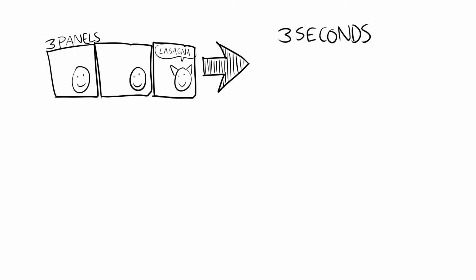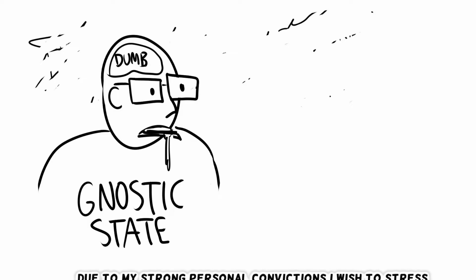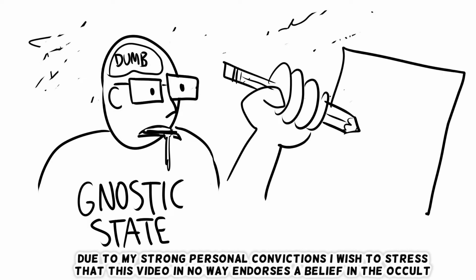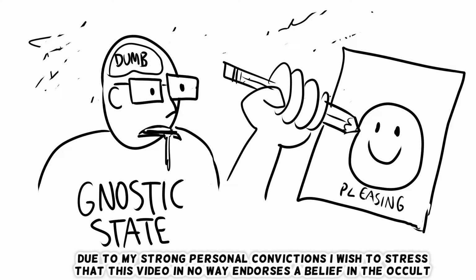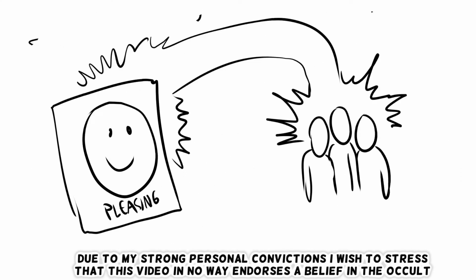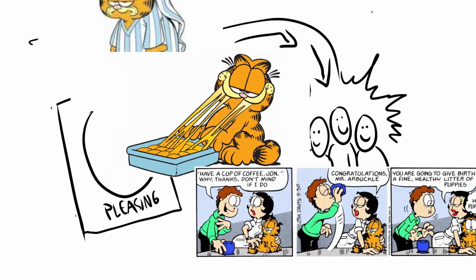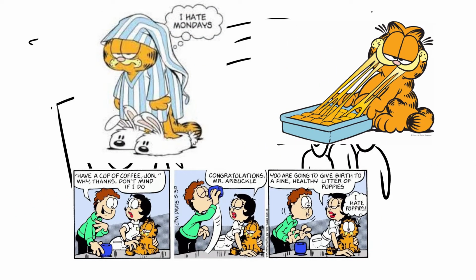We can simply reduce the greatest hits of Garfield down from a 3-panel comic to a 3-second sigil. All you need to do is enter the Gnostic state, which I'm in most of the time already, and then condense the word or message we're trying to inflict upon the world into a pleasing shape, charge it with energy, and let it do its own work in the background of everybody's subconscious mind. We can turn Garfield's greatest hits into sigils pretty easily.